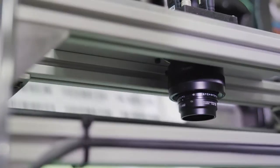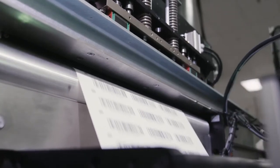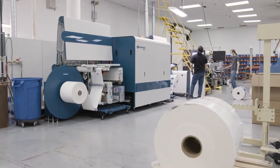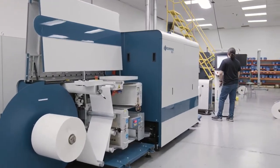You can run this stuff and it verifies it. So time is money. With the Domino, there's no downtime. It's heaven for us. Domino has always been a favorite of mine. Great people that stand behind what they say.